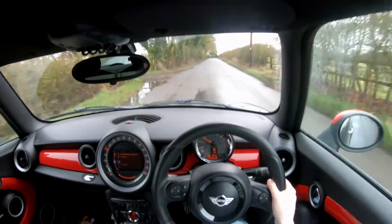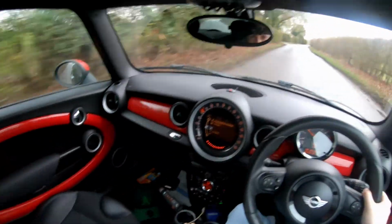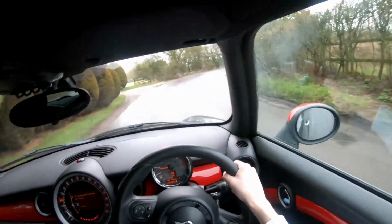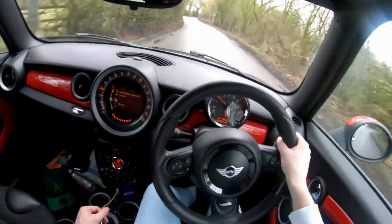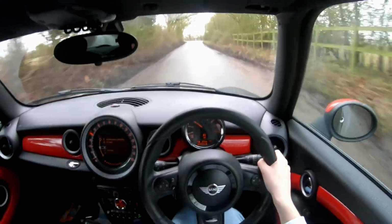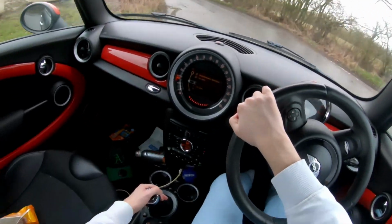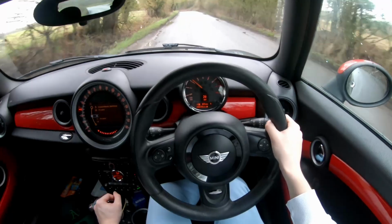I just think these sort of lanes are what manuals are made for, right? It's all fun being in an automatic, but these sort of country lanes where you can just downshift, upshift when you're flooring out, and oh, this is what driving's about, man. So I'm not obviously going to go too crazy, especially on a wet day like this. These are the sort of roads where people that enjoy driving just come to life, because you just go for little drives around these roads, and the Mini is just perfect at doing this, honestly.